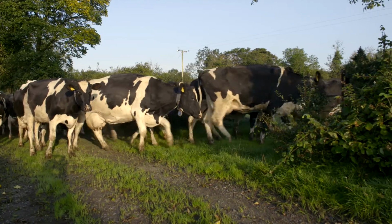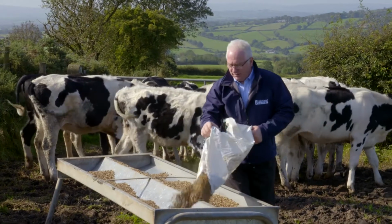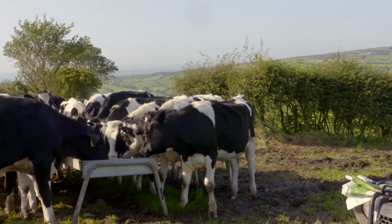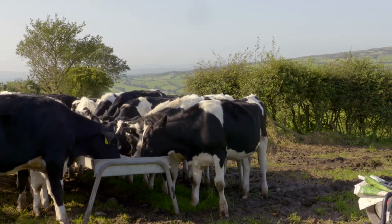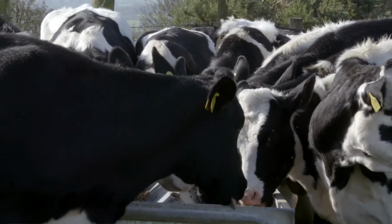Did yields collapse? No, they didn't collapse, but they didn't rise as quickly as we thought they would rise. But what we did find, because of this fairly high energy ration, the 15% protein didn't drive milk in the early stages, and the build-up was quite slow over 30 plus days, and the cow didn't break down her body reserves as quickly as she did. That led to improved body condition, improved fertility. Cows went back and calved quicker.